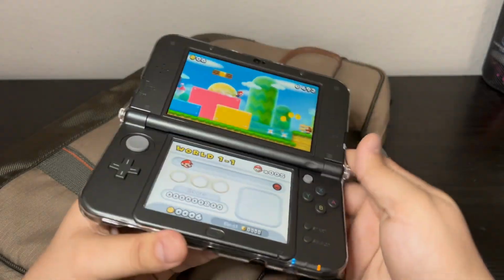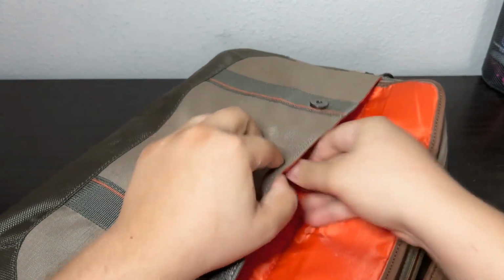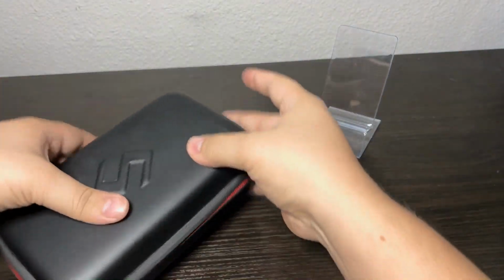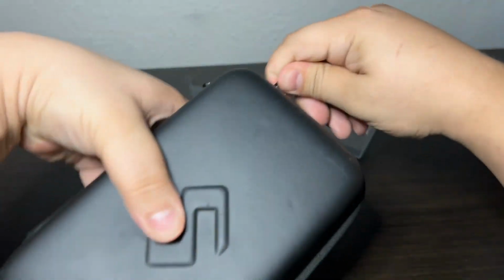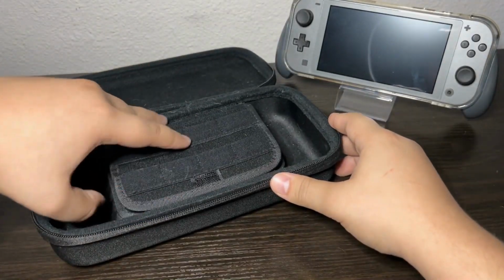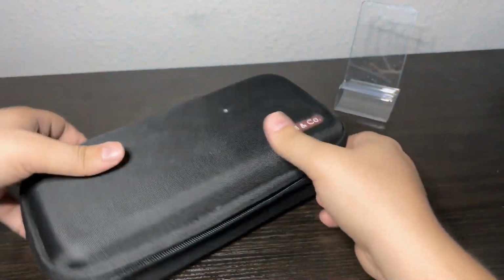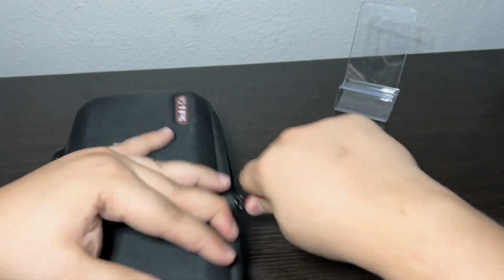To close, the 3DS is a more portable option since you can just close it and put it in your pocket, or if you want, place it into a hard case for more protection on the go. The Switch Lite would need to be placed into a pouch or hard case like the one you're seeing on the screen from Skull & Co. in order for it to be portable and safe to carry around.